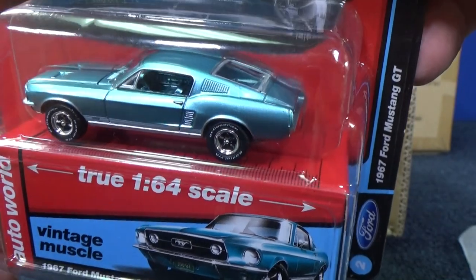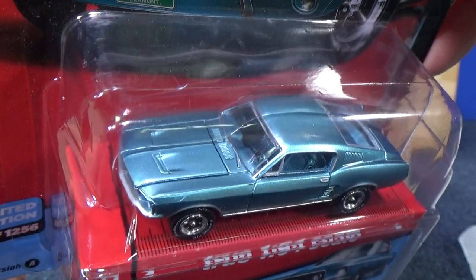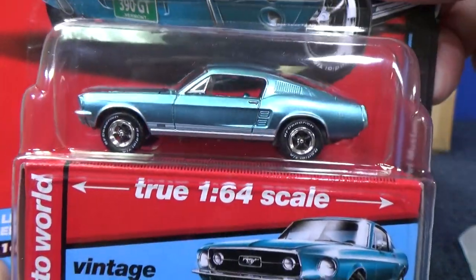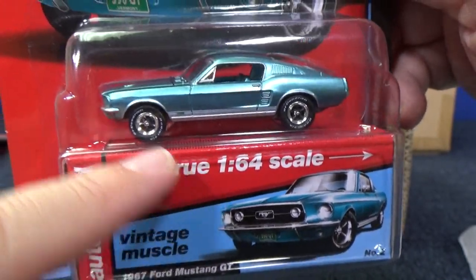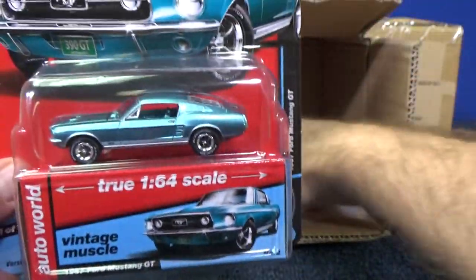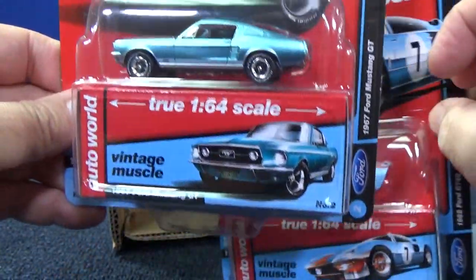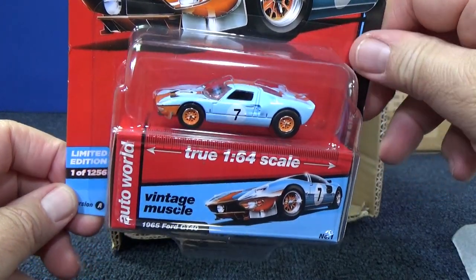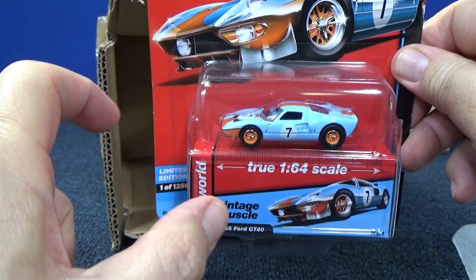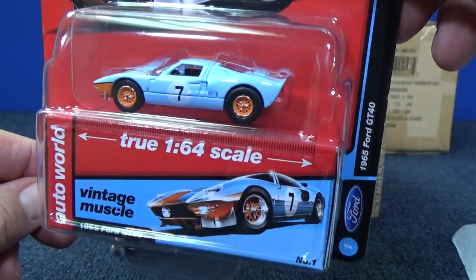1967 Ford Mustang GT. Kind of an aqua color. It has aqua interior to go along with it. Nice meaty tires. True 1/64 scale. A lot of diecast, what we call Hot Wheels and Matchbox 1/64 scale, but they're not really 1/64 scale. They're just 2.5 to 3 inch models. Auto World, true 1/64 scale.